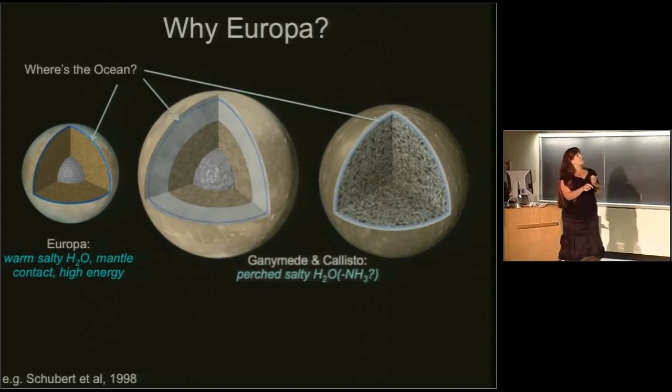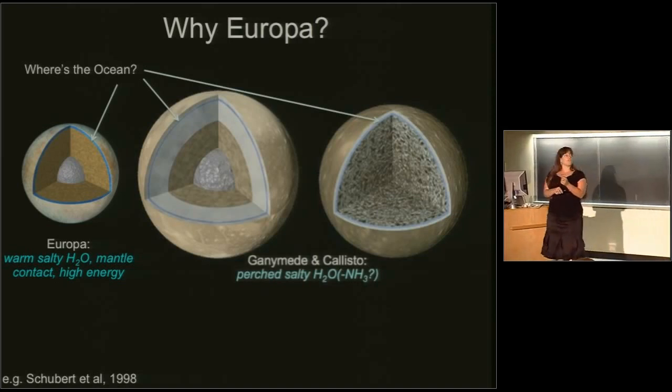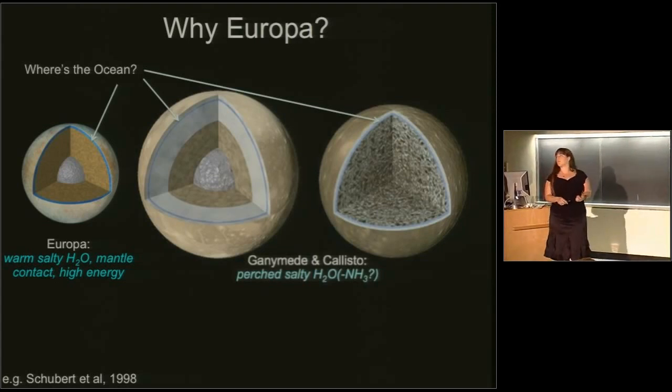So Europa's got water and rock reacting, Ganymede doesn't really. Not only does Ganymede not, but also Callisto doesn't. And with Callisto, you see, there's something missing here. It hasn't really finished differentiating. It actually never melted all the way through. And so we've got maybe a very different system here on Europa, a more Earth-like system.